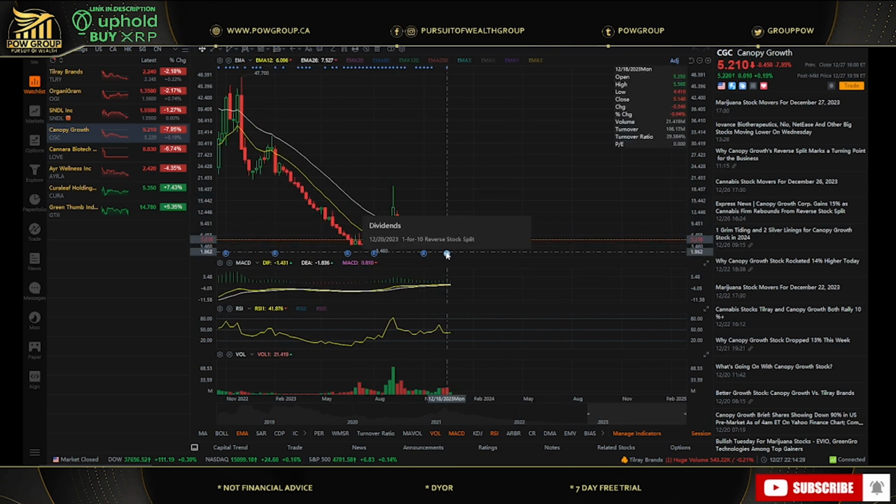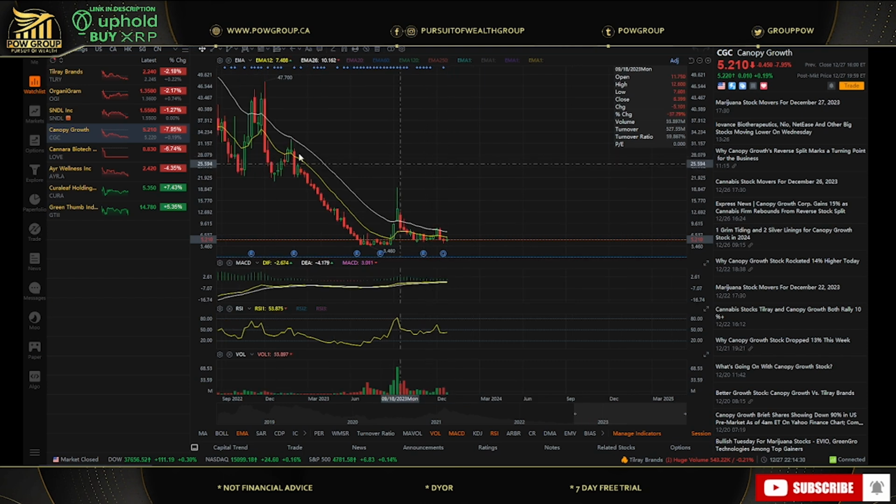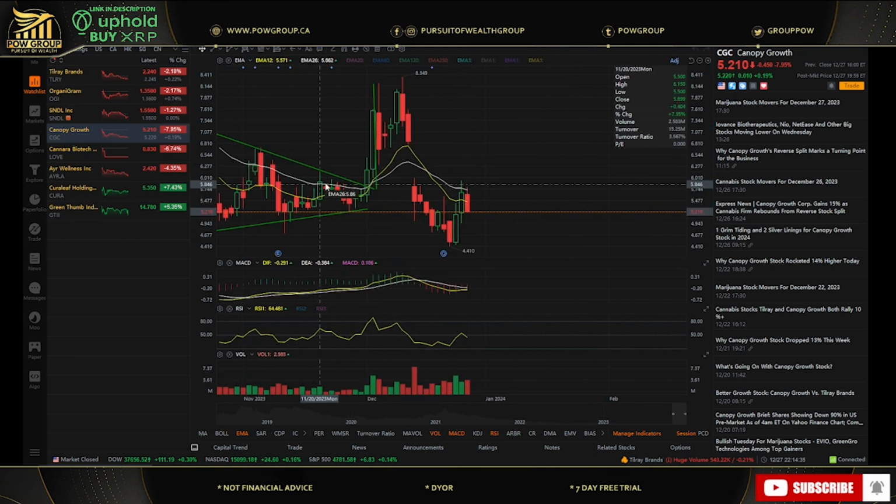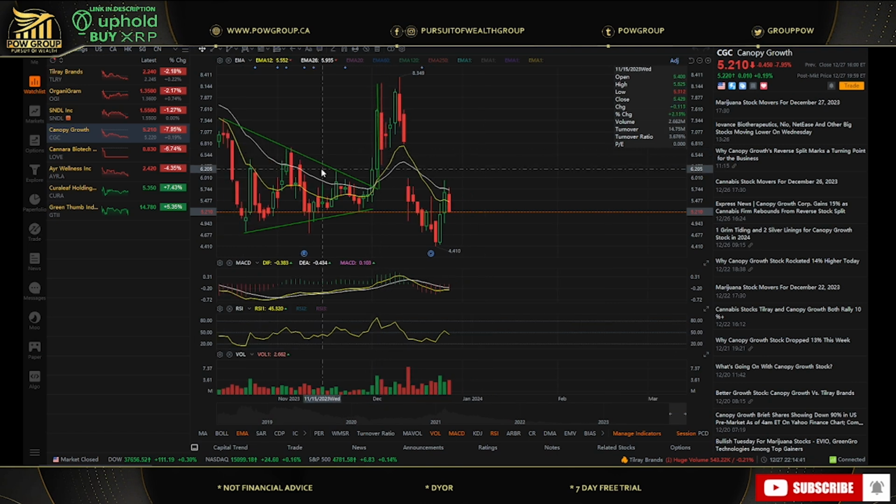But as you can see, they did the 1-for-10 reverse stock split. And let this be a lesson too. I mentioned this to POW Group private members today, that if we zoom in here, we knew that the reverse split was coming, but a lot of people didn't really believe it. It was approved by shareholders, and then we had a massive move up, barely any support on the daily time frame, and then they sort of dropped the news. Even though we expected it, a lot of retail investors didn't think it was actually going to happen.